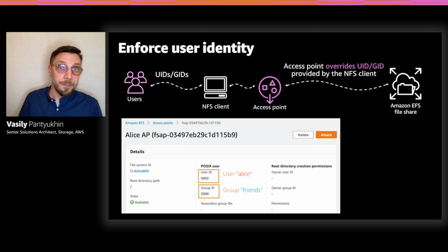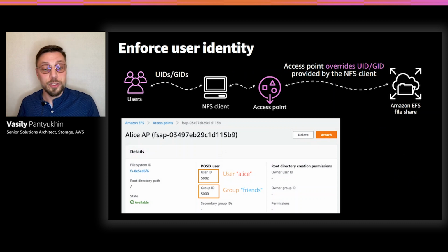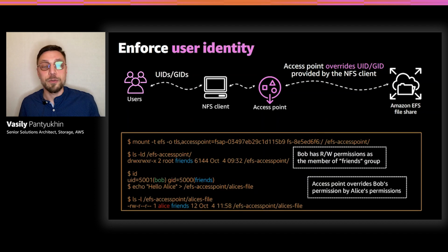For example, we configure an access point with the POSIX user Alice. And actually, it doesn't matter if, for example, Bob decides to create a file. Yes, Bob will create a file. In a standard situation, Bob would be the owner of this file. But the access point will override permissions, and even when Bob created this file, Alice would be the actual owner of this file. Really great feature.